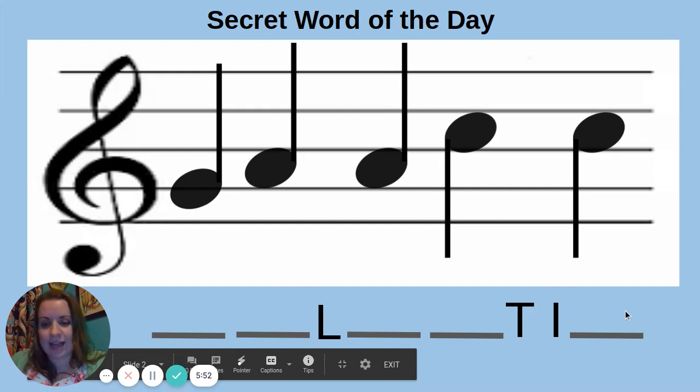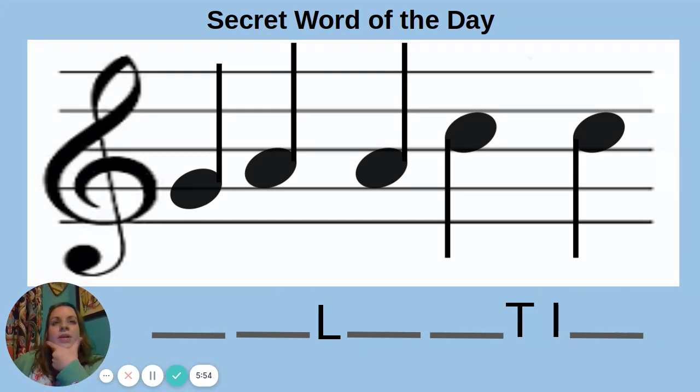G-A-L-A-C-T-I-C. Galactic. When I think of the word galactic, it means something from the galaxy. So that always makes me think of Toy Story and Buzz Lightyear, because he goes to infinity and beyond, into the galaxy, into the universe. Galactic.